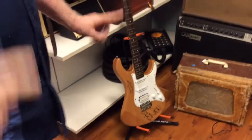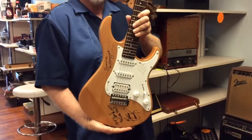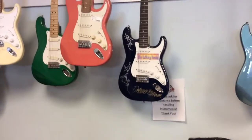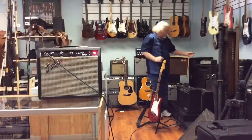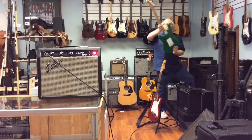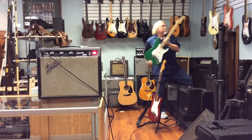Great little amp. This is a Yamaha Pacifica that was signed by the Guess Who. If you're an autograph collector, that's a nice guitar. And then over on the wall, right there, we have a guitar that is signed by the Talking Heads. A very nice Eric Clapton guitar. If you're interested in the guitar, you're going to need to be pretty quick because I think this one's going to sell on eBay.